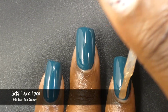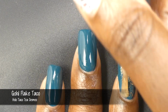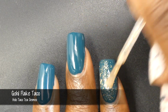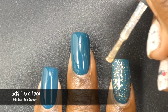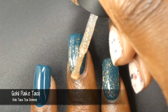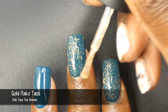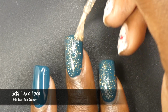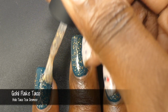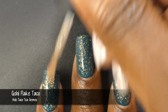Next up is Gold Flake Taco. I'm not sure if this is actually part of the collection or if it was just released at the same time as the collection. It came in the collection box that I got, so I'm just going to call it part of the collection. The brand describes this one as a gold flaky top coat. I found this one had a really great formula. The flakes all spread out very evenly and easily on their own. They are very thin, so they will not dry down textured or be difficult to remove. They will be on the messy side if you try to scrub them off.